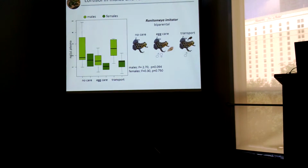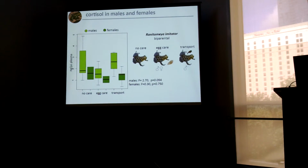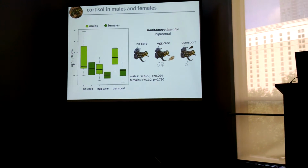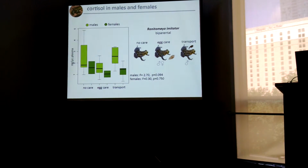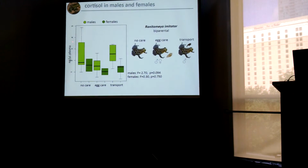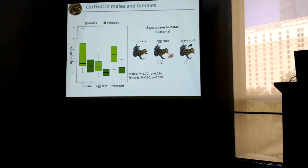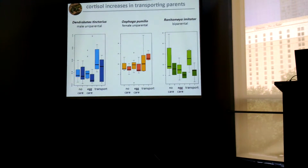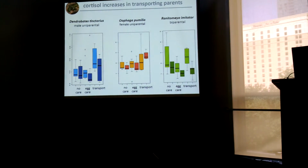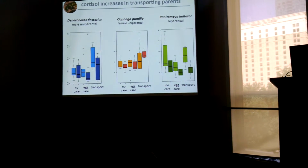And then finally, in our biparental species, there is an increase here, again, in males. They're the ones that transport, so the females are around. They will later egg feed, they help with egg care, but they are not typically the transporters. So there is an increase there. It's not significant because something sort of funky is going on with our no-care group over here, and I just ran these hormone plates last Friday, so I'm still puzzling a little bit over what might be going on there. But I think that if we compare across groups, we have evidence that there is a trend for increased cortisol during transport in these animals across species and care strategies.